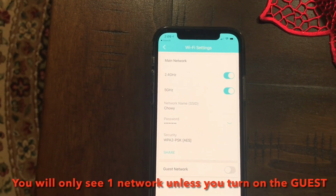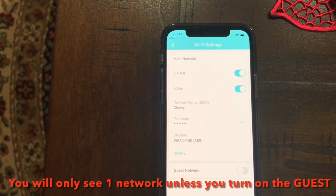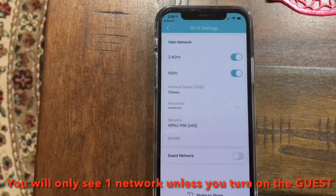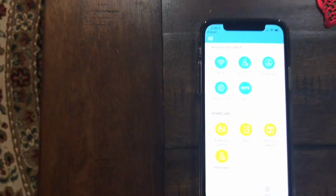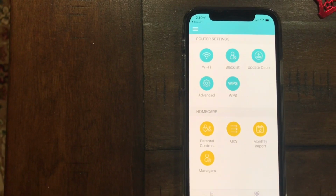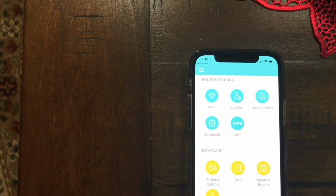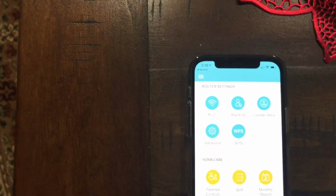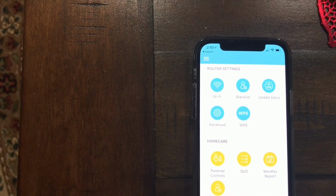I can also set up a guest network, which is cool with a mesh. So when people come over, you can set up a guest password and they can log in and use it without you giving away your regular Wi-Fi password. There are a lot of features to the mesh network. You can also set up parental controls to control content. You can set up a blacklist, so if someone outside tries to connect to your network and somehow hacks in, you can add them to a blacklist where they can no longer connect. So there's a lot of features to this.